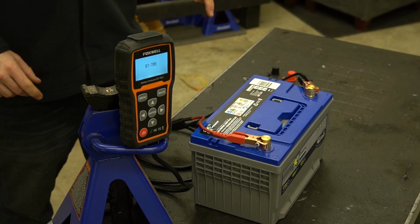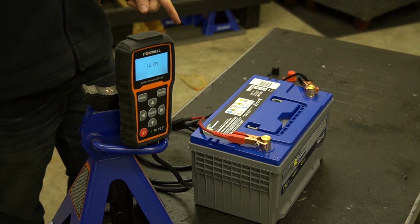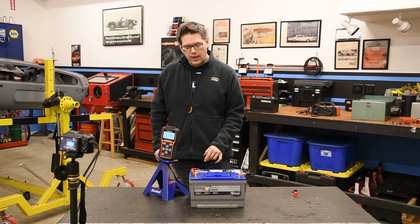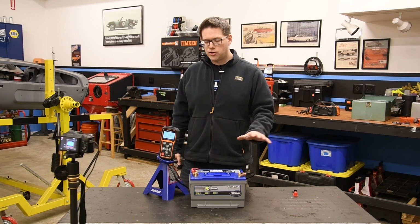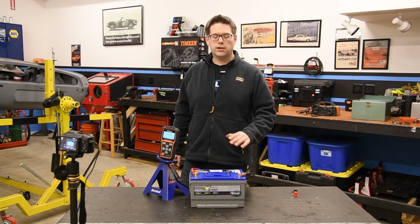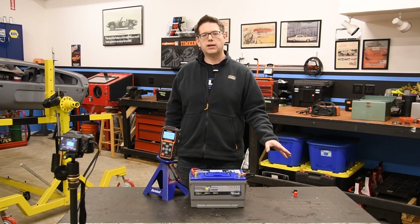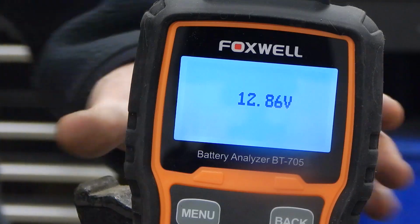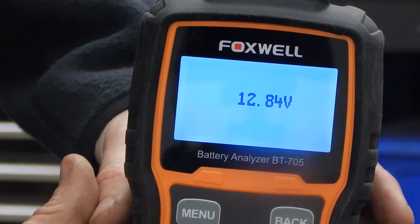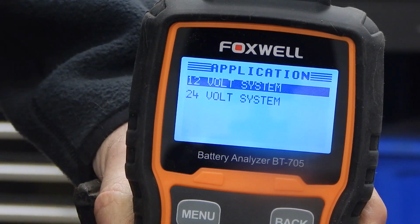Now, I bought this 3 weeks ago, and it's been sitting on this table since. That's why there's a nice divot here. And it's been sitting with no charge. I did not charge this one at all. Picked it up off the shelf at the store, took it home, sat here for 3 weeks. We're going to test it. All right, it's 12.84 volts, so that's good. Let's go ahead and run through our tests.